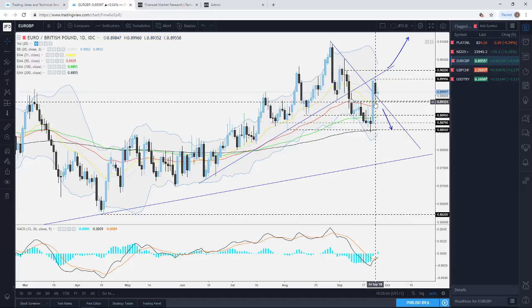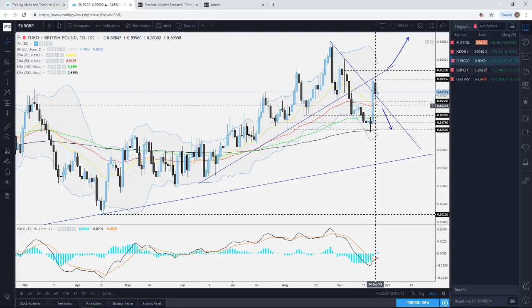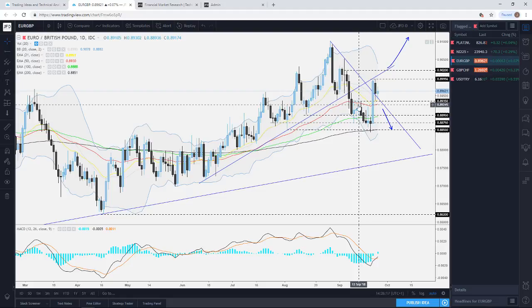On the downside, if this suddenly gets back below this short-term downside resistance line, certainly this could open the path for lower levels, and especially if we get a close below this 0.8935 mark. Now this area here acted as a very good area of support yesterday, and also in the middle of September, so it acted as a very good area of resistance for this pair.